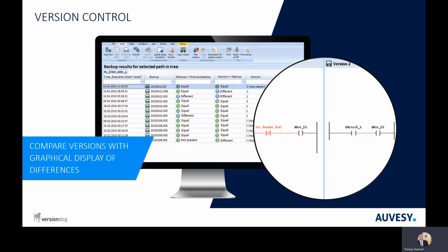I already talked about the smart compares which we have available, and this is valid for all available Schneider editors for their PLCs. From the distant past, Modsoft, I remember, was still DOS-based, which is supported by versiondog, over Concept until Unity and now EcoStruxure. So all editors are supported, independent of whether you have old PLCs with old editors or the newest ones. All of them will be compared in a graphical way. It depends on the software you used and the language you used for programming it.